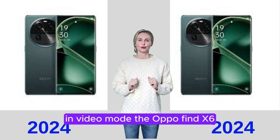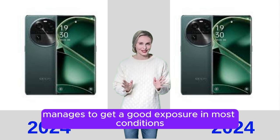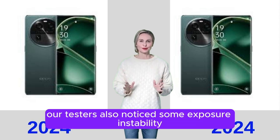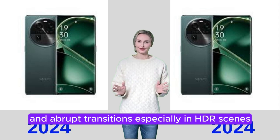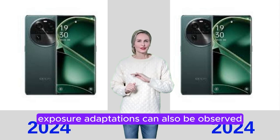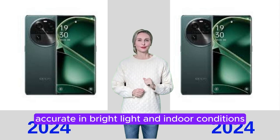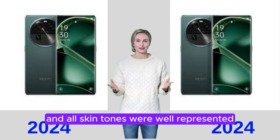In video mode, the Oppo Find X6 manages to get a good exposure in most conditions, even in low light scenes with dark skin models. However, our testers also noticed some exposure instability and abrupt transitions, especially in HDR scenes. Exposure adaptations can also be observed when photographing dark-skinned people in difficult conditions. Colors and skin tones were generally accurate in bright light and indoor conditions and all skin tones were well represented.